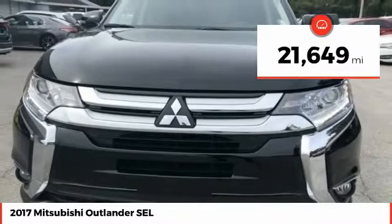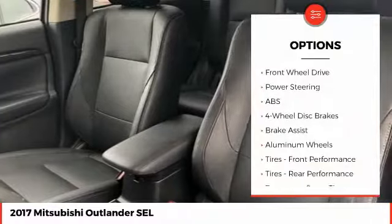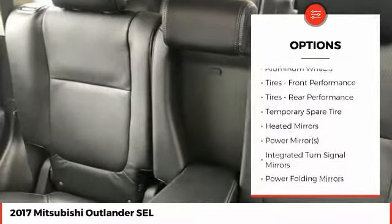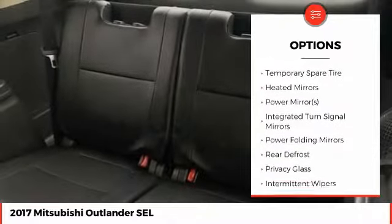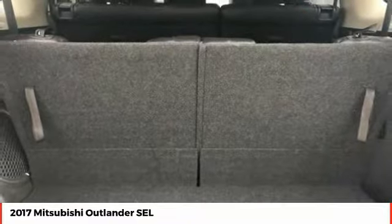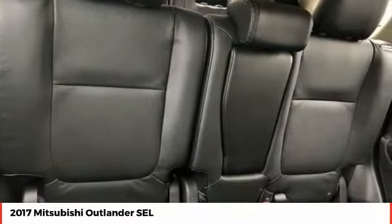Here are some of this vehicle's great options: anti-lock braking system, traction control, steering wheel audio controls, stability control, backup camera, keyless entry, leather-wrapped steering wheel, Bluetooth, driver airbag, power steering.